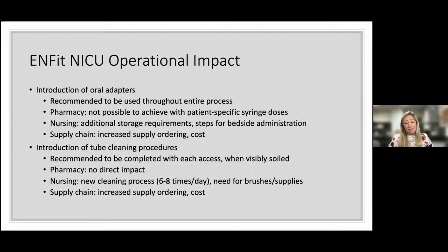So if we're using a toothbrush that we're using for several days to weeks in a row, how do you store that? Where does it go? Where does it live? How do we keep it from getting mixed up with other things? And then for our supply chain operations, we're also looking at increased supply ordering and cost related to needing to order either the single-use brushes or additional toothbrushes.